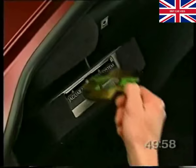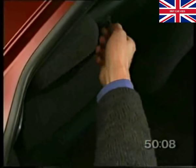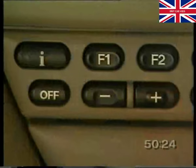Maps are loaded into the navigation control unit in the luggage compartment. Be sure the CD label is facing up. The system is on with the ignition. The Jaguar screen is displayed for 15 seconds, followed by the road safety warning screen. Use the cursor to highlight an option or press the function buttons as instructed on the screen.